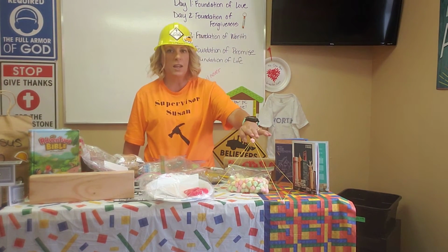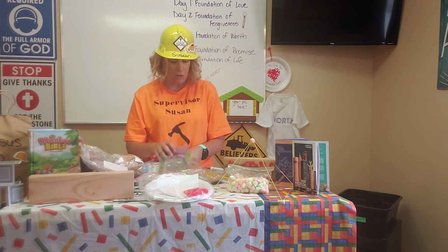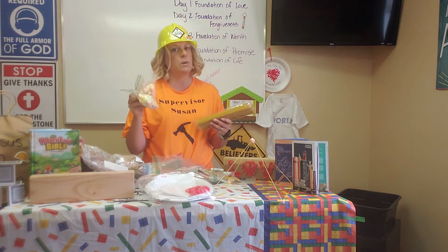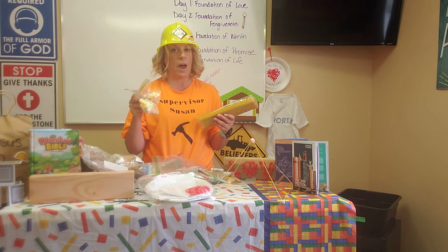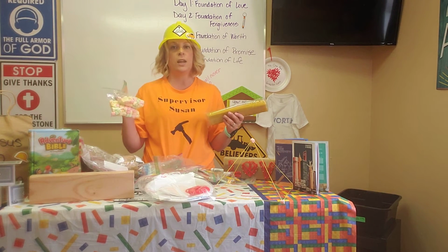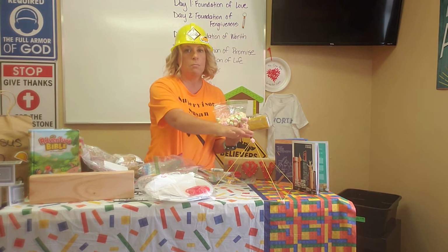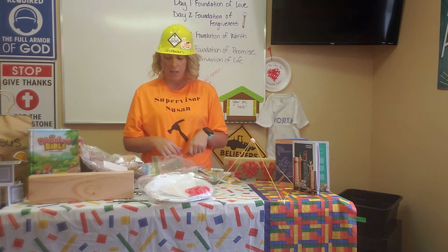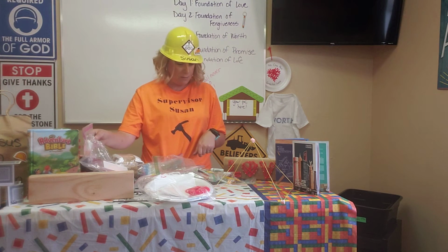As you can see right here, we have a building challenge using spaghetti and marshmallows. Now, the marshmallows were originally in your snack bag. So if you see them in there, don't eat them. They're actually for building, okay? So that's actually Monday's building challenge. That's what that is.